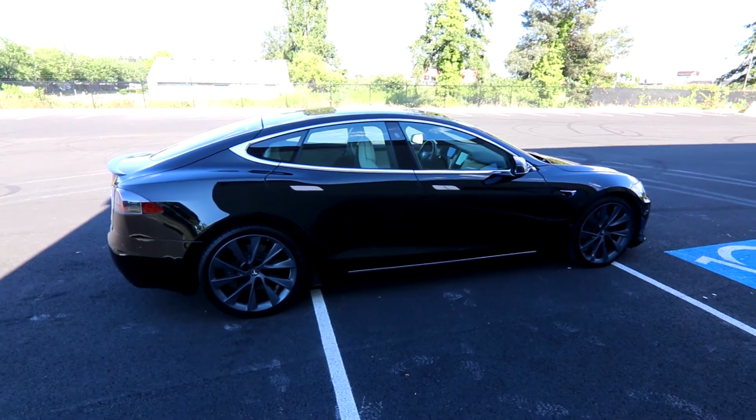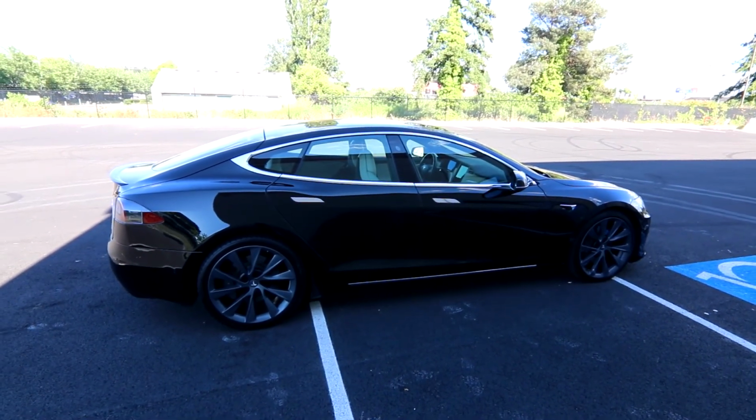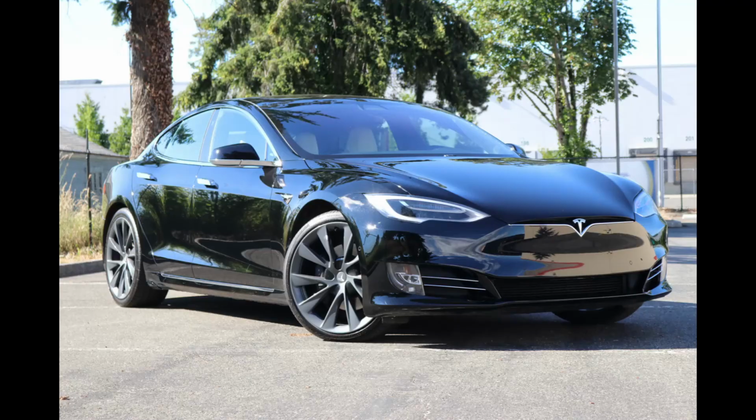If you're looking for one of the greatest, most luxurious electric vehicles on the road, one of the longest range EVs, check out this 2019 Model S long range dual motor.